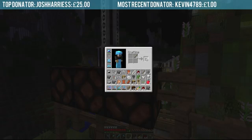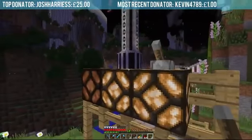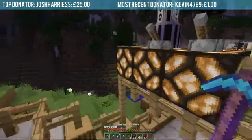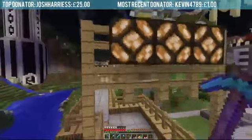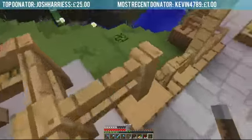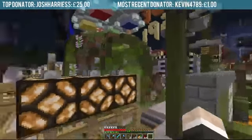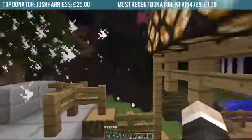So 3 levers. Donk. Donk. And... Oh, come off it. I hate fence posts. They're impossible. There. Right. Okay, so that is the entrance. Are they all facing the same way? Yes, they are.